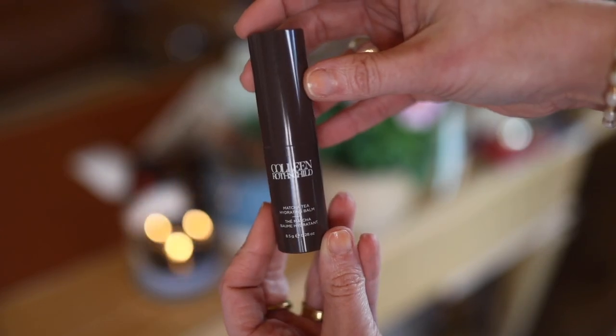This little thing right here, boy, oh boy, I wish I had bought this so much sooner. As I purchase things here and there from Colleen Rothschild, it's one of those products that I was like, Mom, that looks interesting, but I don't need it. And my mom got it, and I saw hers, tried hers, and was like, that's it. I must have that, and I have no regrets. It's called a matcha tea hydrating balm.